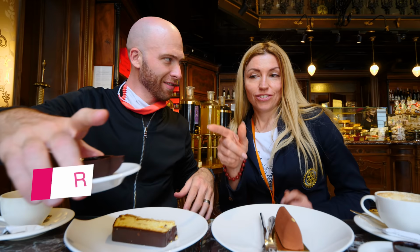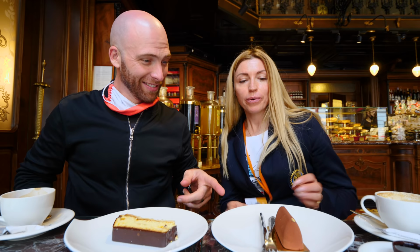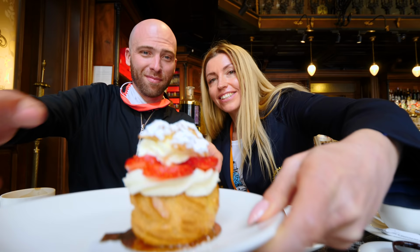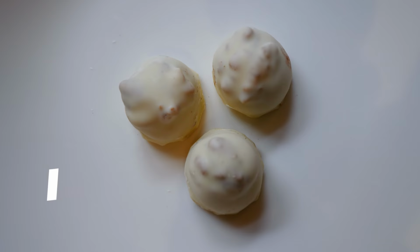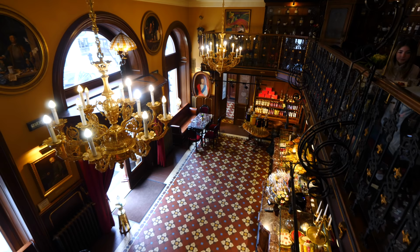So what else do we have? Cherry liqueur in a chocolate cup. Okay. We have a very famous chocolate creamy gianduja cake. We have a kind of eclair with cream and fruit that has its own name. And then over here? And we have amazing handmade chocolates with rum and nut inside. So what do you want to try first? I think you should start with the cheesecake.